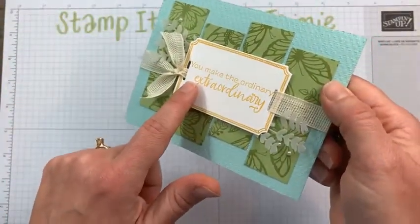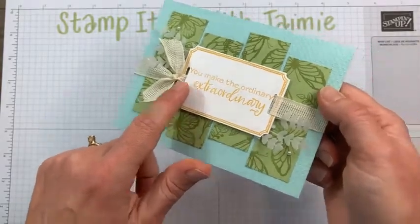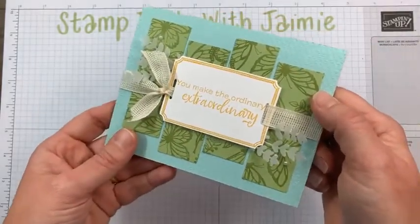Back, least repulsive. That's how I feel about yellow, Joanna. It's the truth. I really feel like, oh, it's yellow.